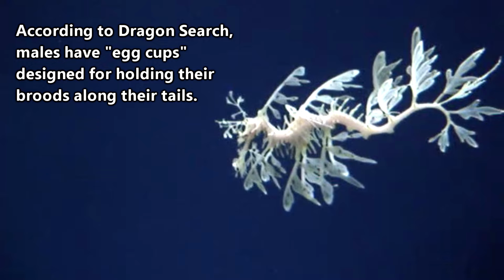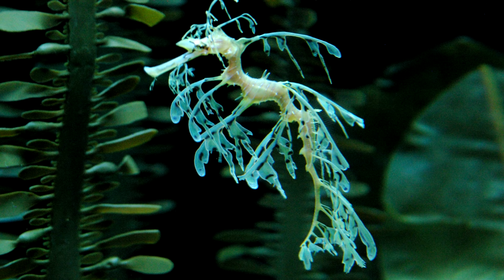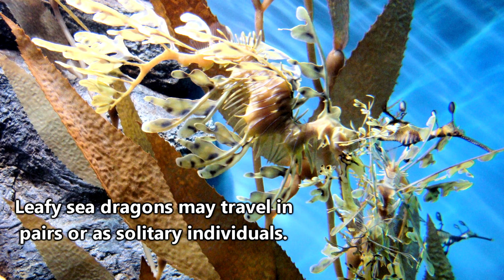The eggs hatch over the course of a week to help raise the baby's chance of survival, because, as babies, leafy sea dragons are quite vulnerable. Fortunately for them, they grow fast, starting at 20 millimeters when they're born and growing to 20 centimeters by their first year. It takes 2 years for them to reach adult size, and they can live for 7 years. Well, at least in captivity.